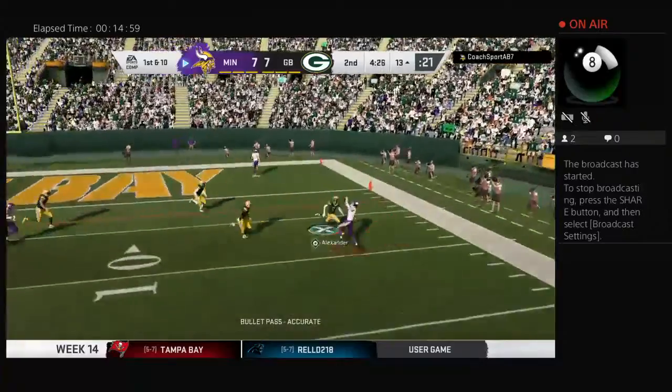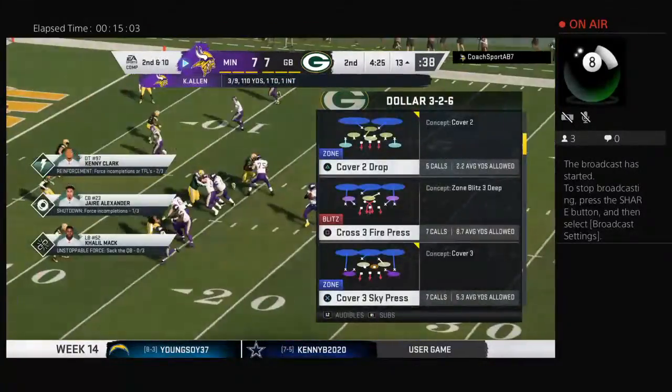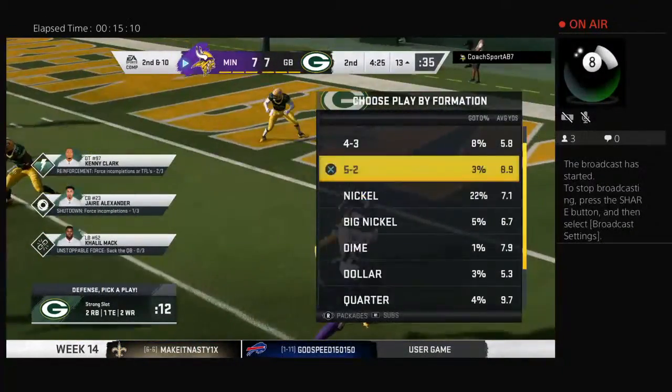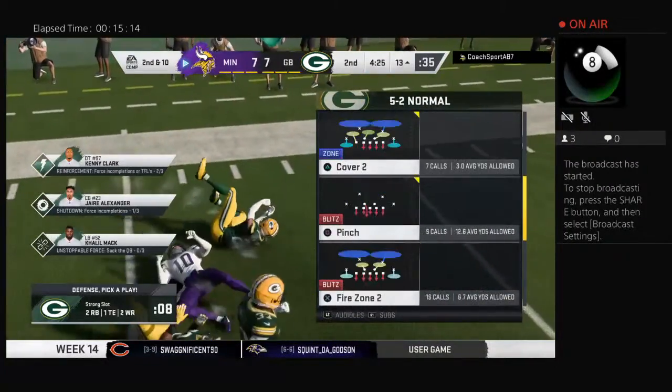Operating from the red zone now. Allen. And that is incomplete. He couldn't hold on through the contact. Brings up 2nd down. It's a lot of contact going on there, and in the end, unable to keep 2 hands on the football and bring it into his body. Everything looked pretty good until the finish.